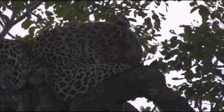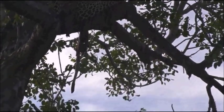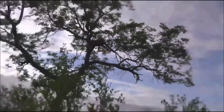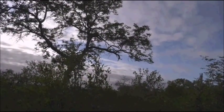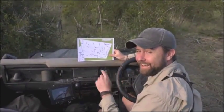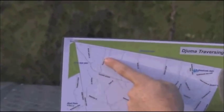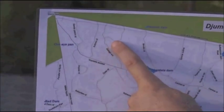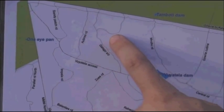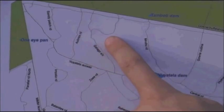I can show you on the map in a moment or two how far away it is exactly. But she is making short work of that Dacre's neck and face. Ali, I'll get back to your question now. We are just on Aubrey's Road over here, and Galago Pan is just in this section over here. So it's not very far from where we are, I don't think. Am I right, Sens? It's about there. Okay, so if she drinks, she's probably going to go over there to drink.